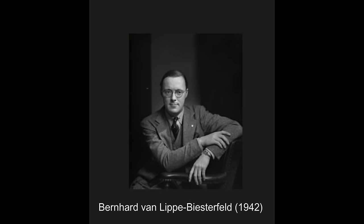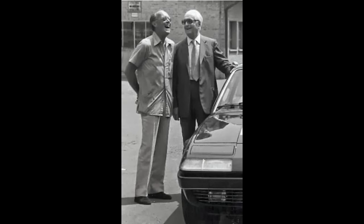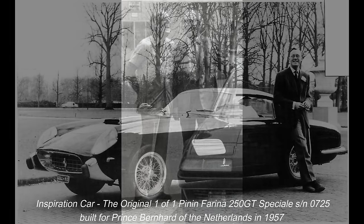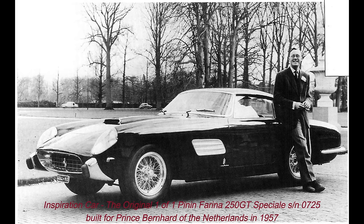This is a shot of the Prince taken back in the day. The Prince and Enzo Ferrari were friends, and he had a number of one-off builds in his collection. Here are some early shots of the 250 GT Speciale while the Prince owned the car.